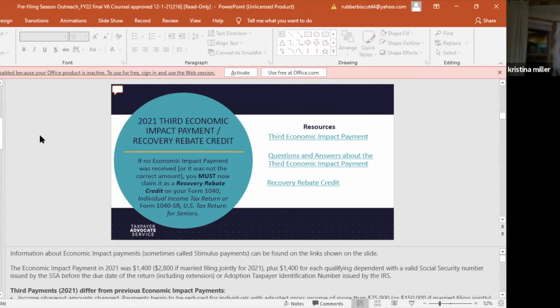Okay, so this slide is information about the economic impact payments. Sometimes taxpayers refer to them as the stimulus payments. And again, a lot of resources on irs.gov regarding them. In 2021, the third economic impact payment / recovery rebate credit. If no economic impact payment was received, or it was not the correct amount, you must now claim it as a recovery rebate credit on your 1040 individual return or your 1040-SR tax return, which is used for seniors. The economic impact payment in 2021 was $1,400, $2,800 if filing jointly, plus $1,400 for each qualifying dependent with a valid Social Security number issued by the Social Security Administration before the due date of the return.